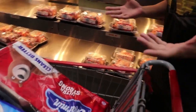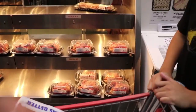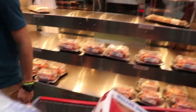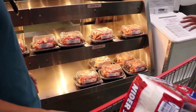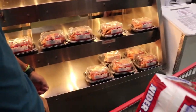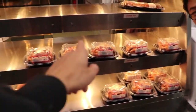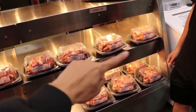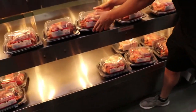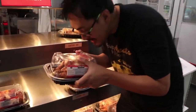Which one should be blessed? Comment down below which chicken we should get. We can get the rack one. I don't know how big you want to get. I think this is fine. We're going all out for you guys. Eeny, meeny, miny, moe, catch a tiger by the toe. If he hollers, let him go. This chicken is blessed. All right, that chicken, you are blessed.